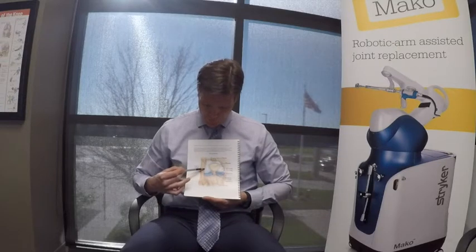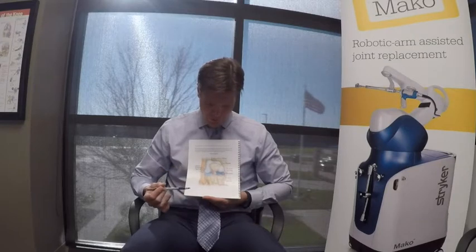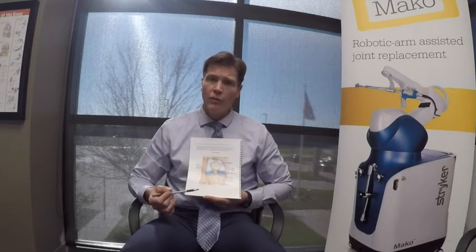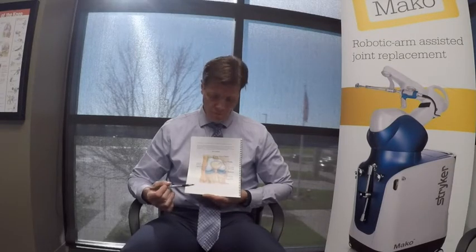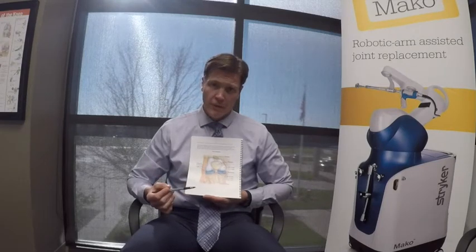Now, this blue area on the end of our thigh bone and our shin bone, that's the articular cartilage. This is the smooth surface that allows our bodies to have joints that glide with very, very low friction, lower than ice rubbing on ice, to give us painless range of motion. This is the area that gets worn out with arthritis.